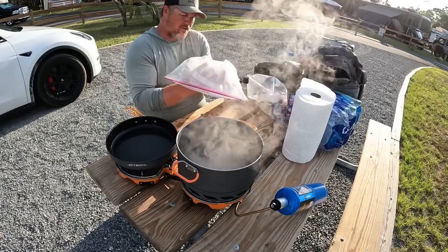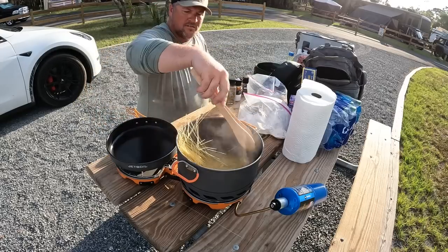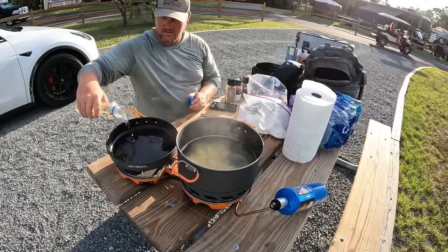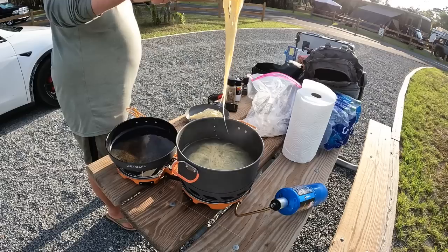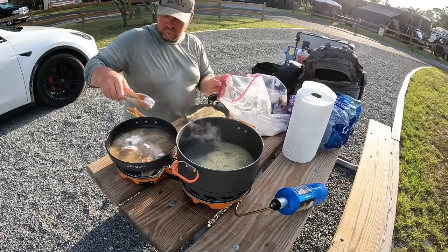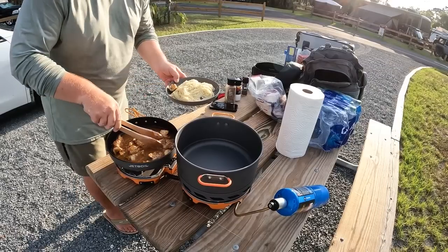Toss it around in that flour. Our water's boiling, so we're gonna go ahead and drop a little bit of these noodles down in the water. Stir the noodles in there. Put a little bit of vegetable oil down in there. Go ahead and plate that on top of the noodles right here.